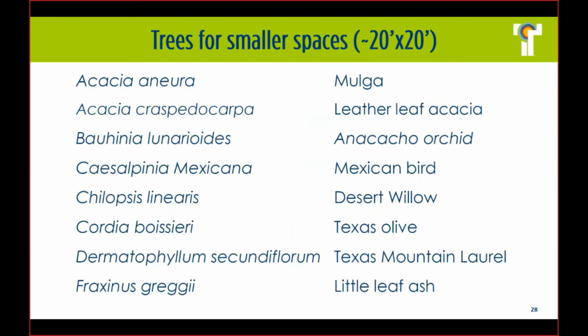These are some tree species that are good for smaller spaces. When I say smaller spaces, I'm talking about at least a 15 by 15 to a 20 by 20. And this is going to be the height and the crown spread of the tree. I'm sure you're familiar with the mulga. A cousin of that is a leatherleaf acacia, one of my favorites. It has a shorter, rounder, thicker leaf than the mulga, still some really nice yellow flowers. It does drop some seeds, but it's a really nice screening tree that'll get up to about 15 foot.